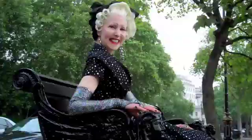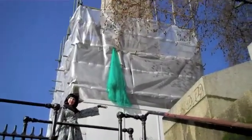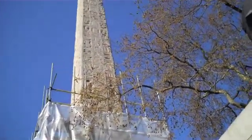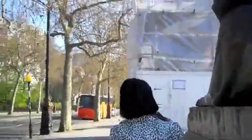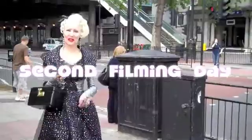Rest assured your arm for an Egyptian experience. Restoration work was carried out in 2005 and again in 2010. Wouldn't you know it, just when I popped by to do some filming on the first occasion. First occasion? Second occasion.